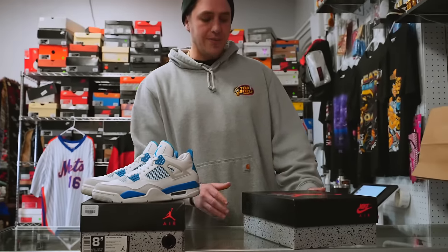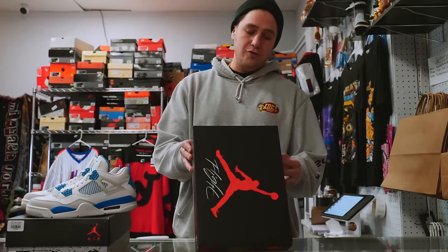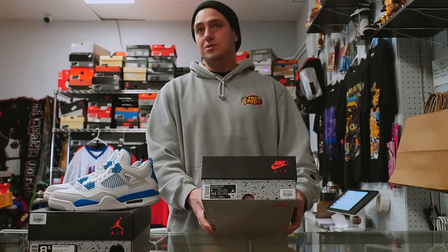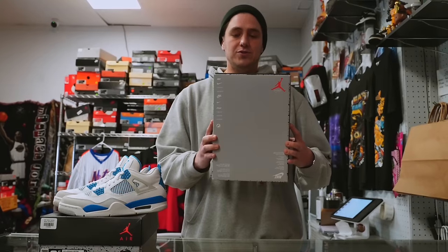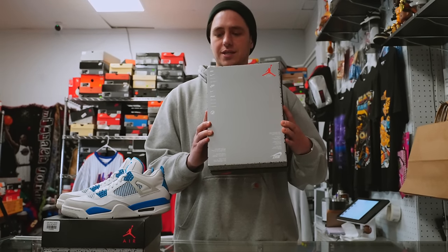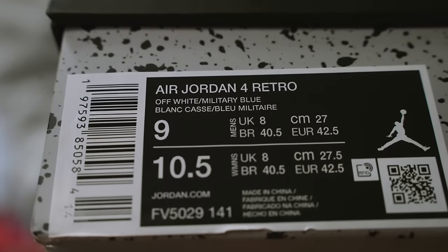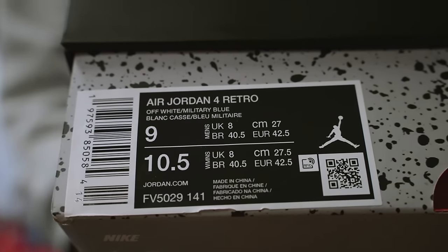Enough of that, let's talk about the pair that we got in hand, the Air Jordan 4 off-white / military blue. They've been calling it industrial blue, I believe, from what I've been looking at, and the box says military blue, so that's interesting to me. Maybe this pair is foo-foo, I don't know, just kidding guys. And as you can see, if you zoom in on the size tag, we're back with that spaced out number vibe going on there. That seems to be something new that Nike is doing.